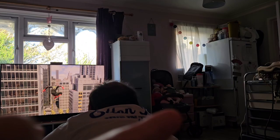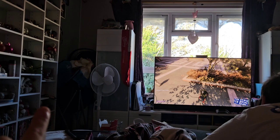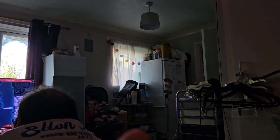Yeah, all the Christmas decorations are out there. They're now in the cupboard, so I've had to kind of equalise them between this wardrobe, the wardrobe around the corner, and the cupboard until I can get them in the loft.